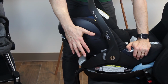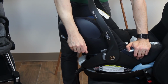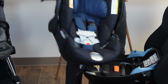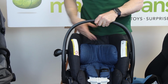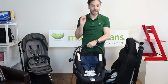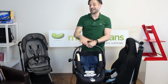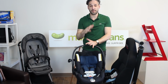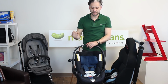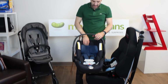This is an extra layer of protection, so if you're in a side impact collision, the impact is going to hit the LSP system first, then the shell, then the foam, and there's actually also this interior wall, so there's 1, 2, 3 layers of protection on a Cybex Cloud Q. So it's absolutely fantastic in terms of its protection in a side impact collision. We don't really have safety ratings in America, but in Europe, Cybex just runs the table when it comes to safety ratings.